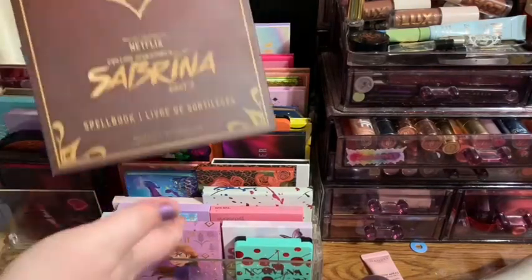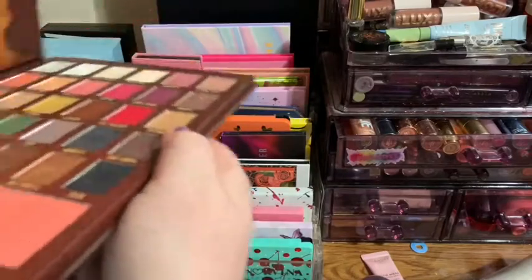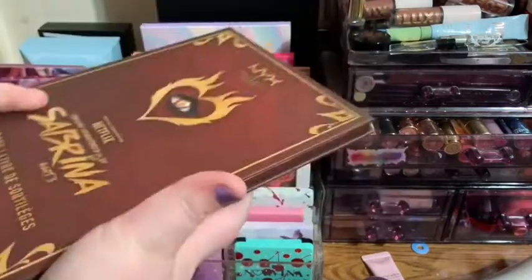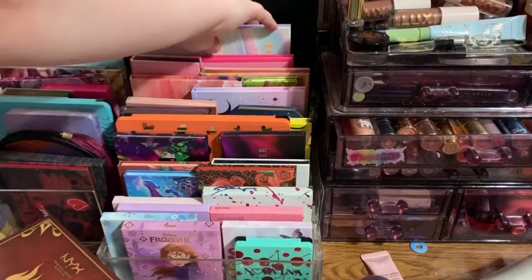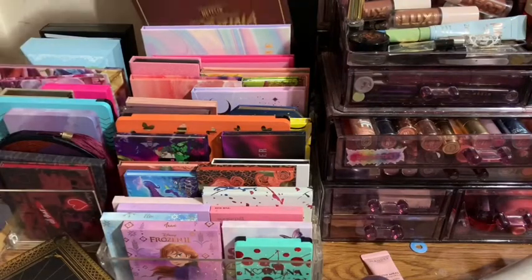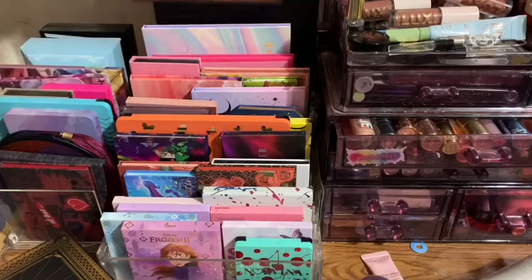I ended up picking up the new Sabrina NYX palette because it was limited edition, it was selling out, so I went to my Shoppers and I bought it. So I'm just putting that somewhere where I will see it so that I can try to get use out of it. I more so bought this because I liked the show than I liked the color scheme. I also have my Melt palettes that I want to keep together, and I just try to put everything so that I can see it all, if that makes sense.